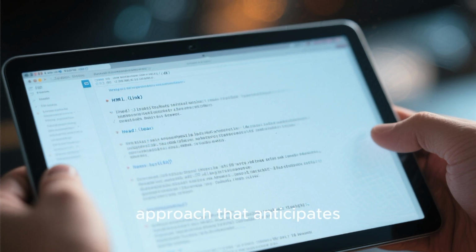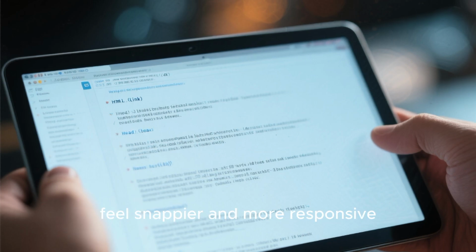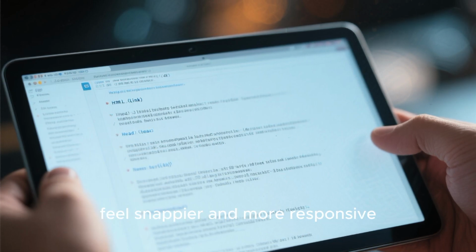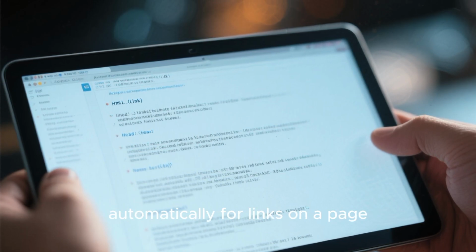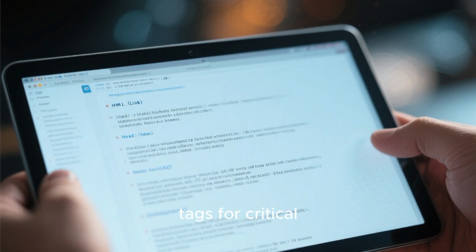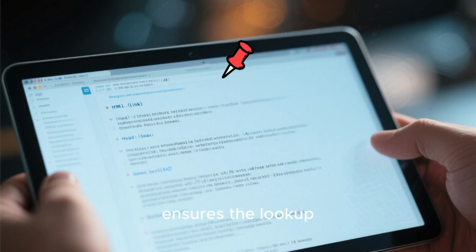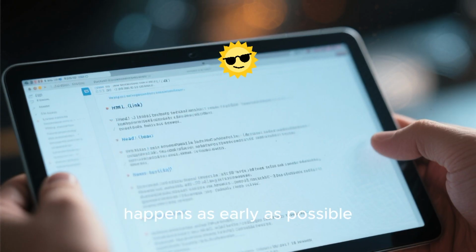It's a proactive approach that anticipates the user's needs, making the browsing experience feel snappier and more responsive. Many modern browsers do this automatically for links on a page, but explicitly adding prefetch tags for critical third-party resources gives you more control and ensures the lookup happens as early as possible.